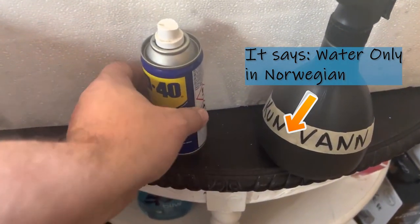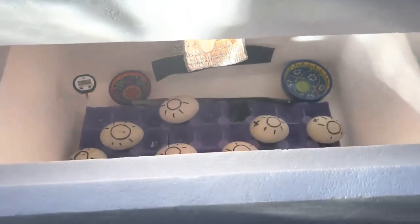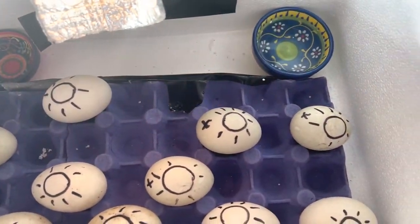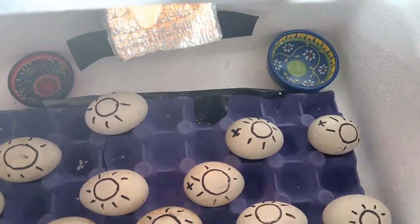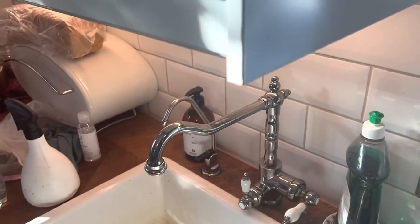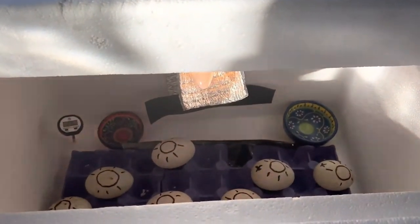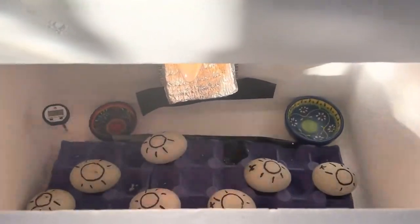Guess what I grabbed? This damn thing. And I sprayed three of the eggs with WD-40. Oh! I managed to put a little mark on the eggs that I sprayed. You see the little cross there? So I took the eggs up gently and put them under warm water to rinse them off. So we'll see if I kill them all. I'm so stupid. I'm sorry, ducklings.